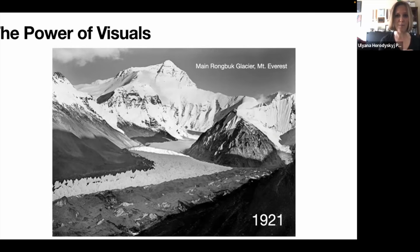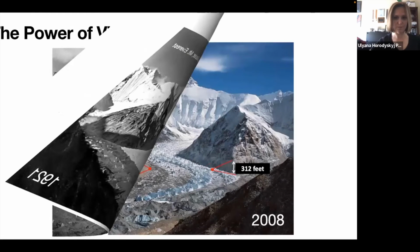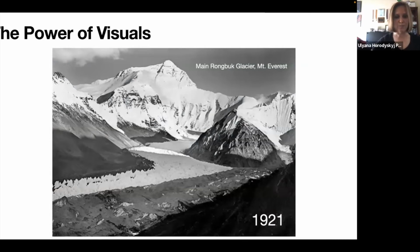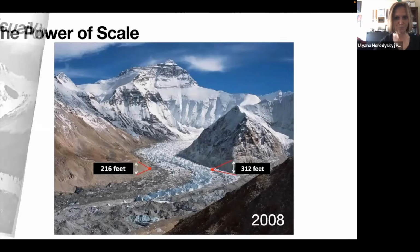But it turns out we have this beautiful archive of photos that now we can see how things have changed over time. This is the north side of Everest, and the glacier that's flowing off of it is called the Main Rongbuk. This was what it looked like in 1921. Then one of the mentors I worked with on my PhD went back in 2008 and took another photo. It was the same season. But then you can see, let me just go back again, you see how much snow and ice is lost at the top of the mountain, and what actually happens to the glacier.